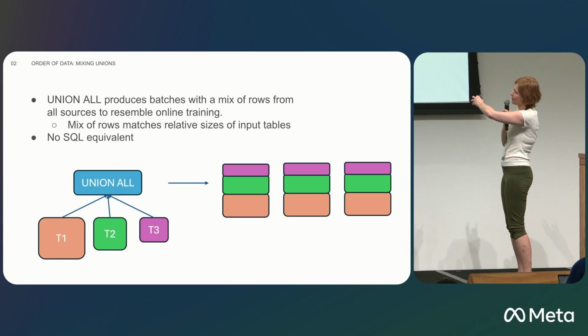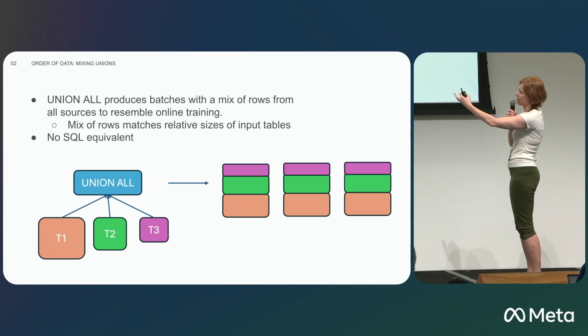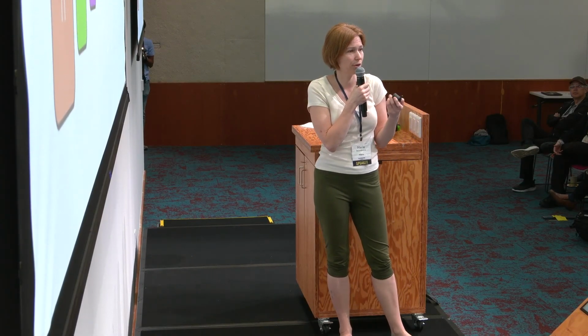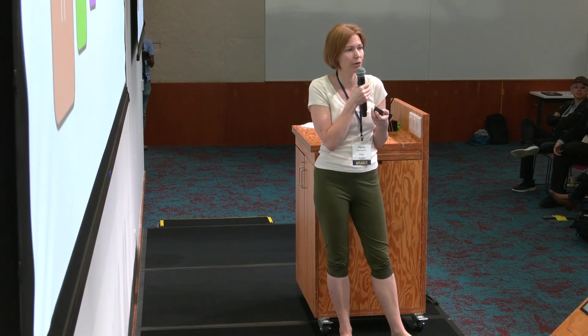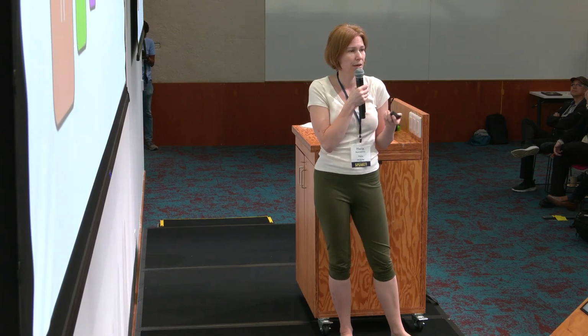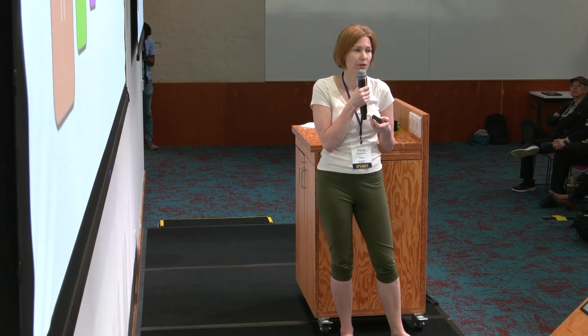So if you're combining data from 3 sources which are substantially different sizes, you want the mix in each batch to reflect the size ratio of those sources. And just like the previous examples, here we don't even have a language to express that using SQL or any known SQL extension. That's a challenge for us as a community to figure out how to start evolving SQL to be able to express those kinds of data properties in a convenient way.